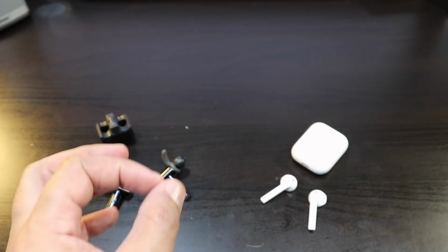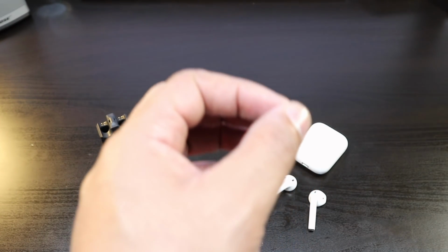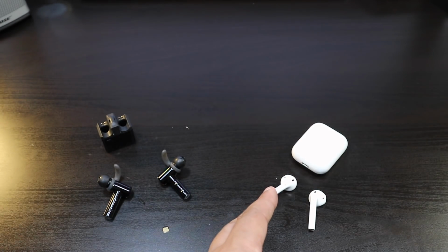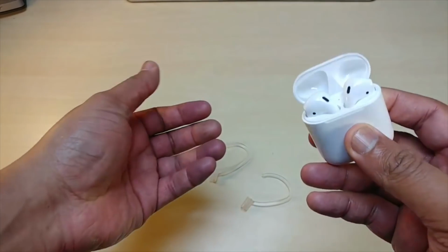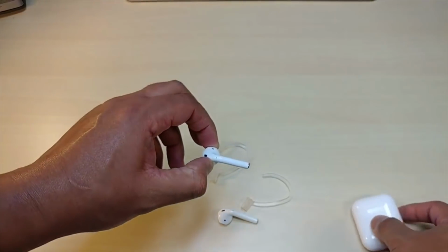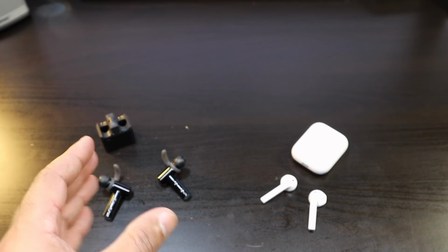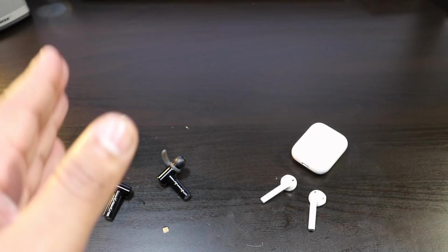So overall, we've listened to these earbuds. The Apple AirPods are very convenient to use, good sound, and the convenience of use is the biggest key right here. But if you're an audiophile or you're a bass head, you're gonna appreciate the sound of the Treblab. It's that good.